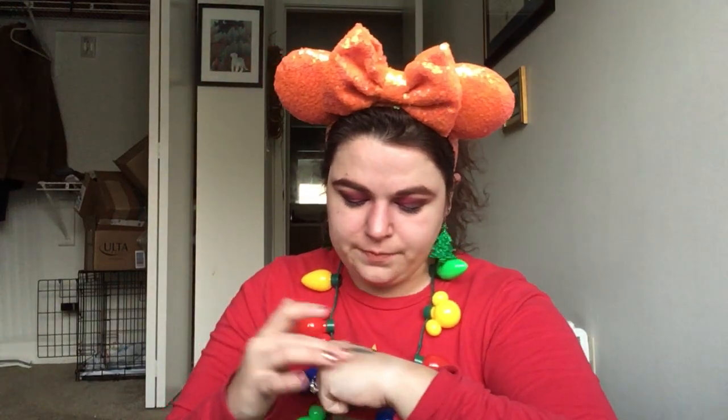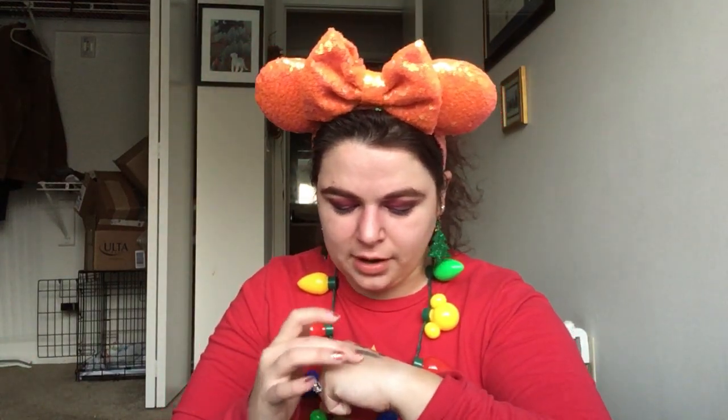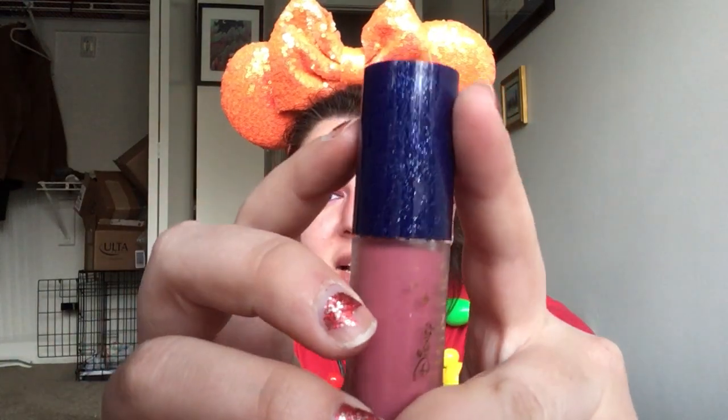So look at this highlighter. Oh my gosh, I'm gonna vomit. Okay. Honestly, I'm gonna wear this highlighter at my wedding. I've already decided that's gonna be my wedding highlighter. Look at that! Oh my gosh. So perfect in every way. And there's also a lip product. Do you see the glitter lid?